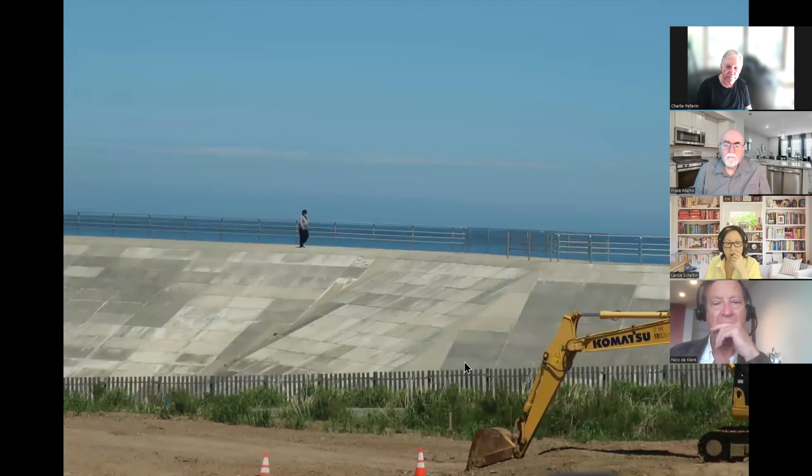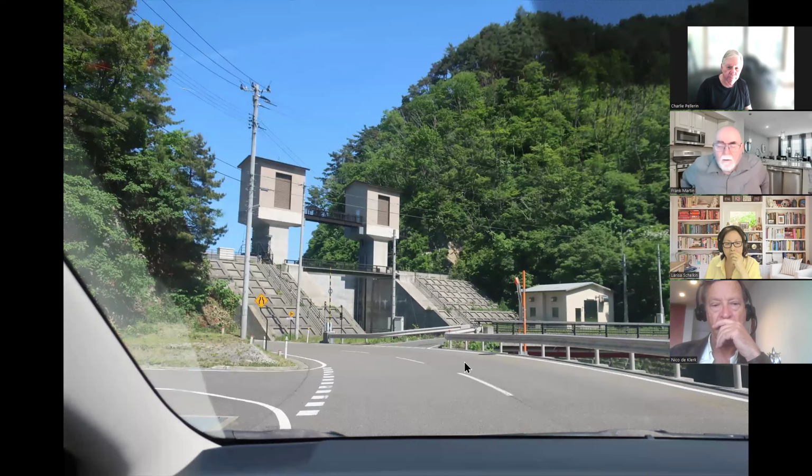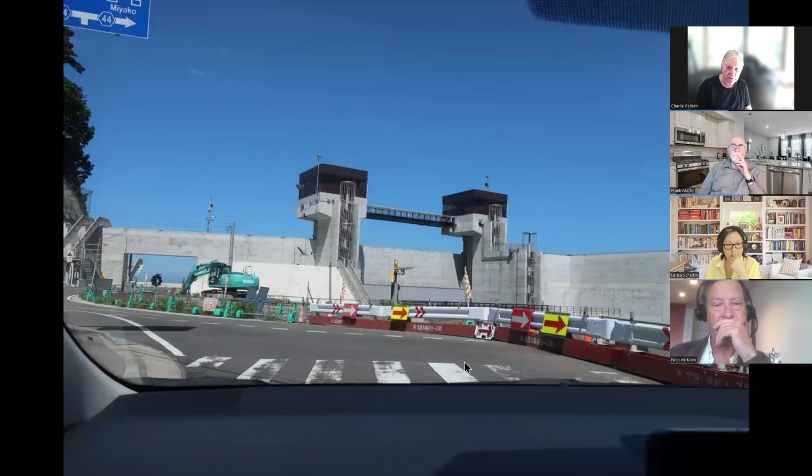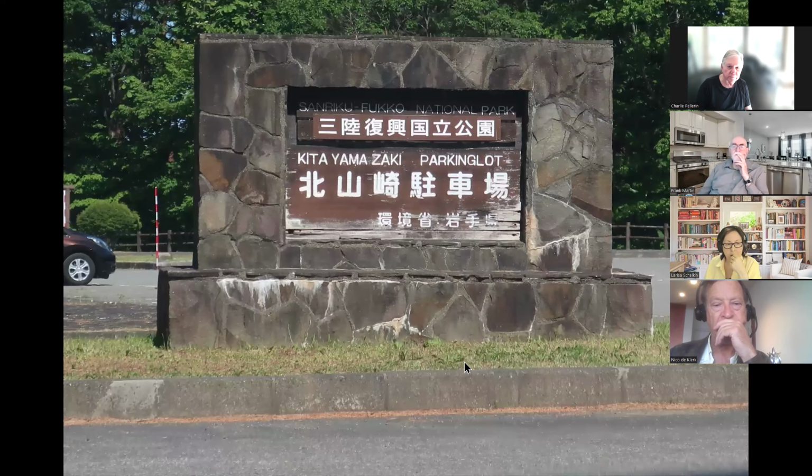This is delicious. Seawalls they built. Look at the size of these things. And these water control gates. I mean, they spent a fortune on this. It cost them a fortune by not having it. That's right. Exactly. So it's easy money to spend.